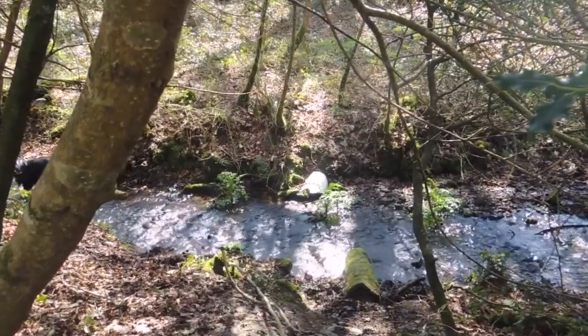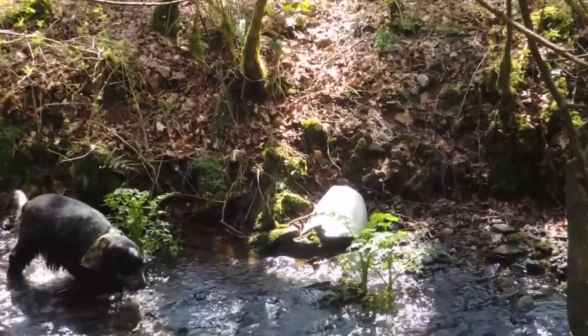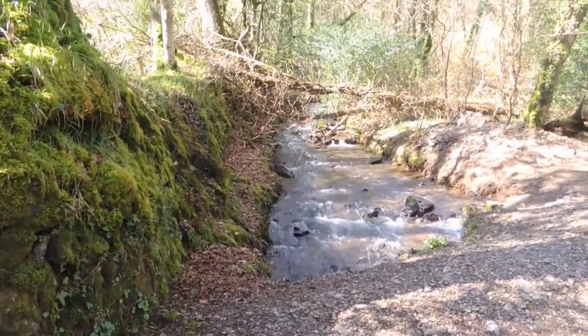Very off the moment, but even in Lanhydrock, in the middle of the wood, it's a lump of plastic. So just taking a minute to enjoy this babbling little brook. It is absolutely gorgeous here. So tranquil and peaceful. Lovely.